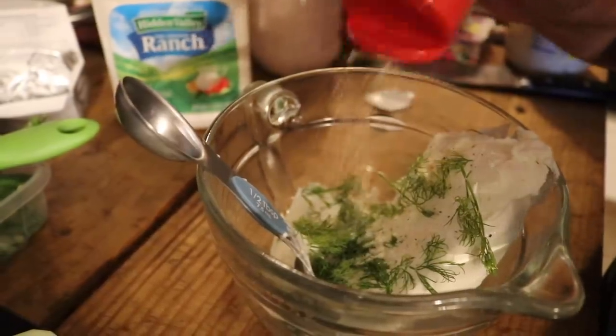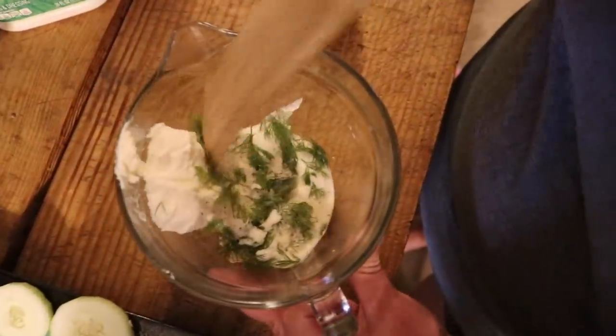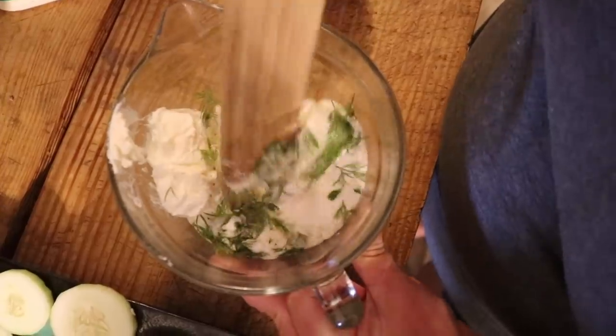And then now what are we doing now? We're doing garlic salt now. So you're going to do about 1/4 teaspoon of garlic salt. I like garlic salt. We'll see how that is. Okay, and now you're just going to mix it all together.